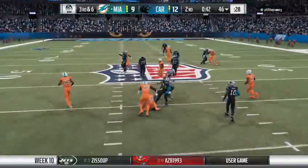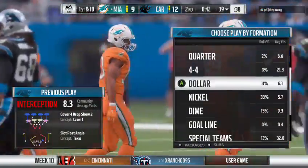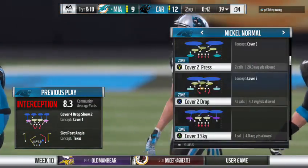Into heavy traffic, and it's intercepted. Good positioning, and it's picked off. And his guys are going to take over at the 39-yard line.